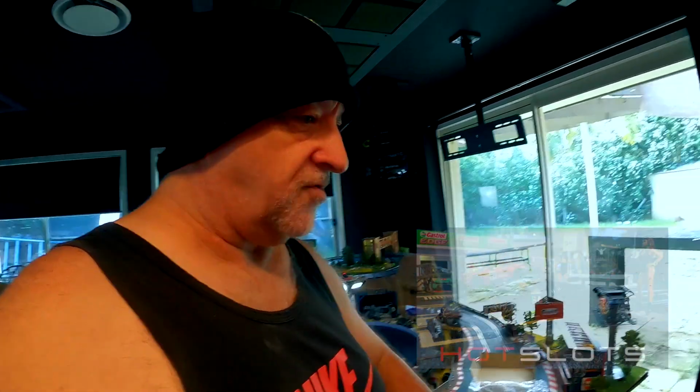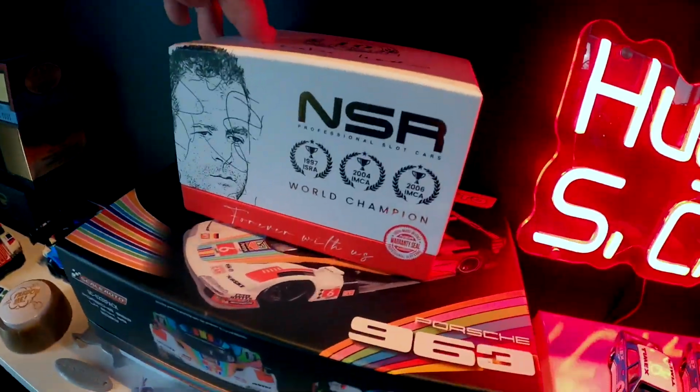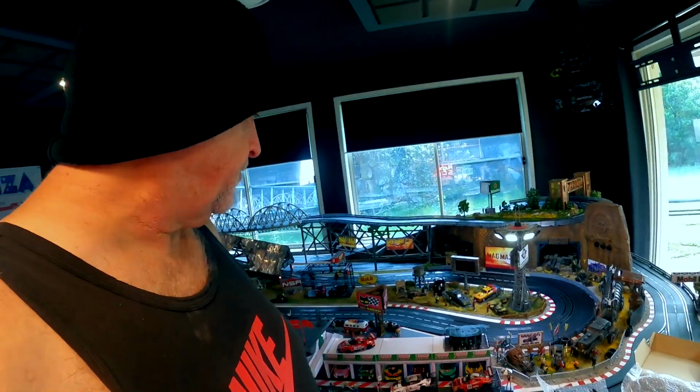And then I managed to put together another Hot Slots video last night. The NSR Mosler, I nearly call it the NASA, the NSR Mosler. And it looked really great on the track. Fantastic slot car.